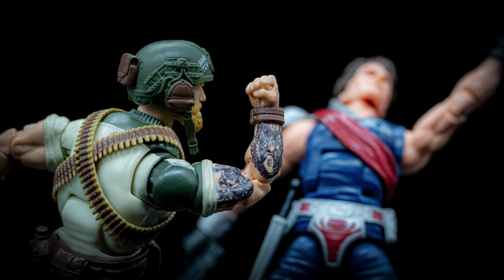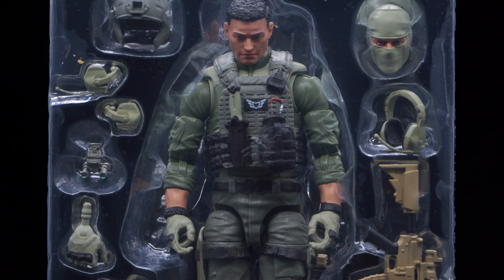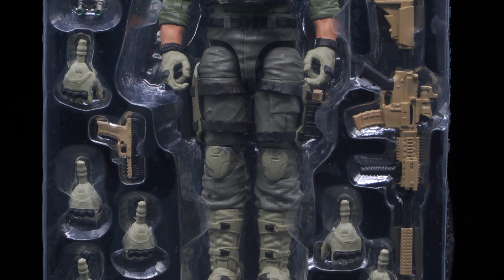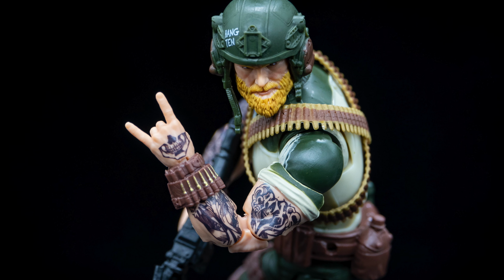We also get 2 extra hands, one of which has a tattoo. By the way, Hasbro, you need to pay attention to Valaverse and add some extra sets of hands to all of your figures. I mean, we at least need fists, but gripping hands for holding weapons to go along with the trigger finger hands would be equally welcomed. So hopefully that's something that we see more of in this line. The Rock and Roll hand is cool, but having a guy just stand there with a trigger finger with nothing in it kind of sucks. Anyways, back to the figure.